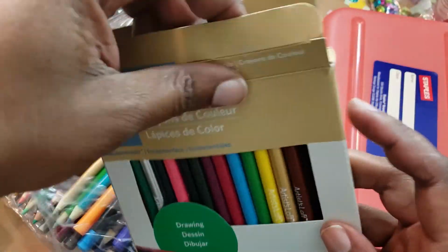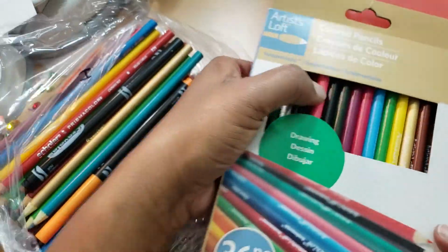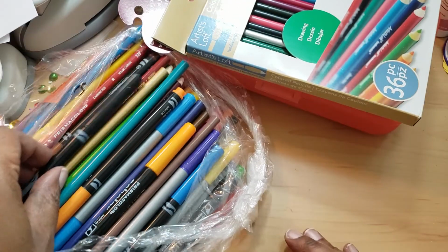And I think these are $5 themselves at Michael's. This is the Artist Loft, which is a Michael's, I guess, exclusive. I've never seen it sold anywhere else unless they sell them in like the discount stores.